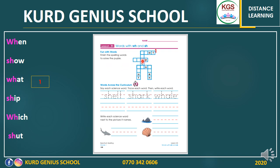Let's do this one. I-P. Ship. Write number two next to the ship. And number three, U-T. What do we have here? U-T. Yes, shut. Write number three next to shut.